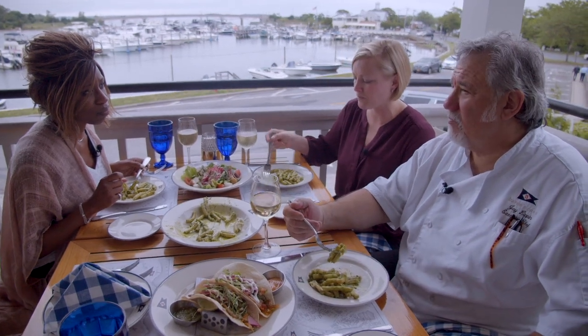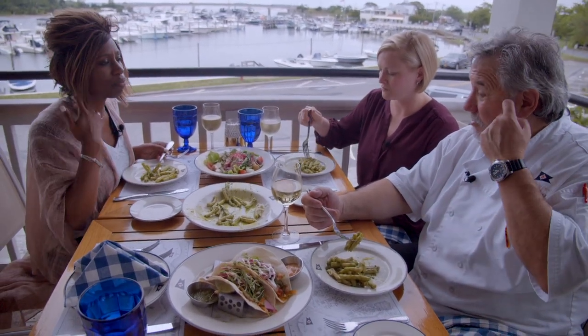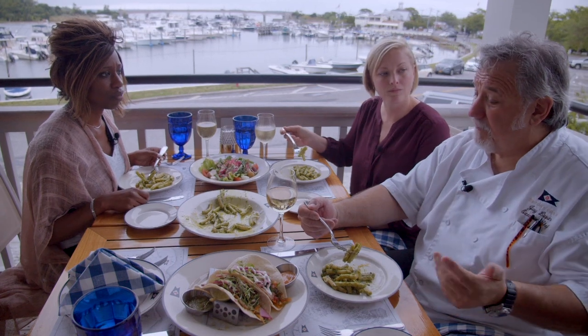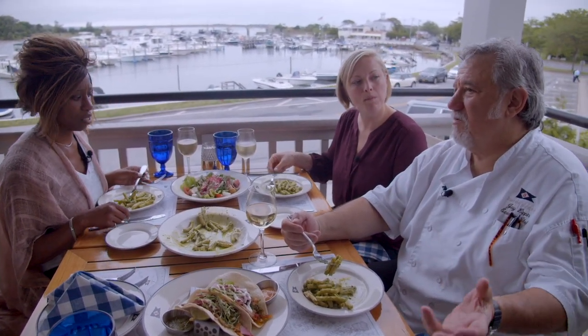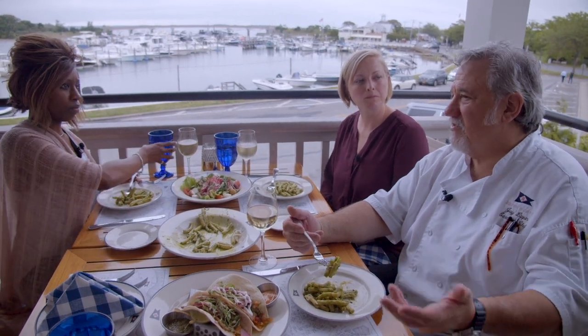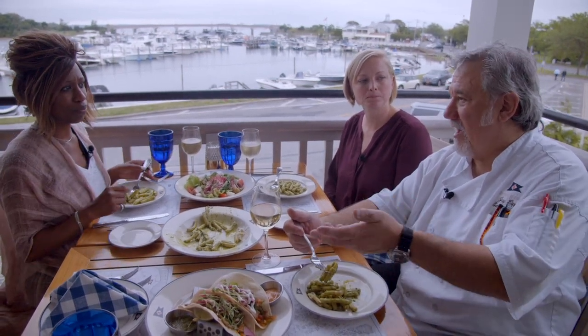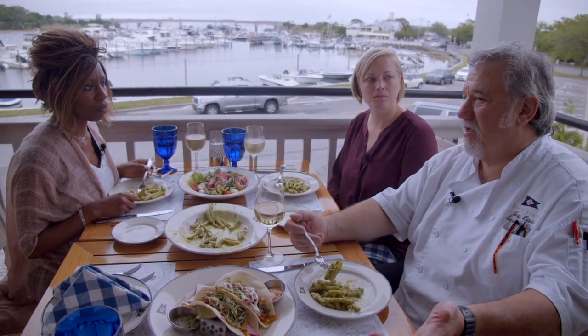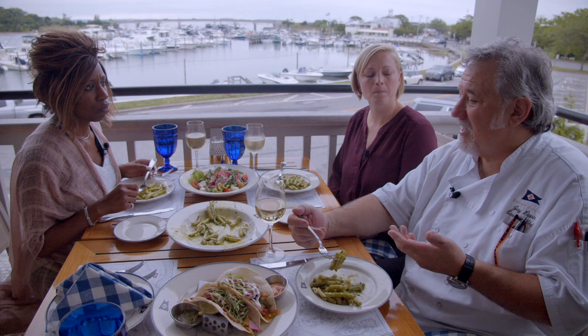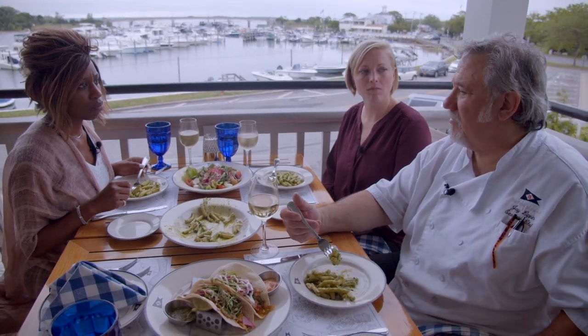People don't realize you need to have a relationship with the farm, with the fishmonger, with the fisherman. It's not just the ingredients that are important, but how it's handled when it comes off the boat or out of the field and then is brought to the chef, the house, or the farmer's market. That's almost more important than everything else. If it's not handled properly or stored in the right way.